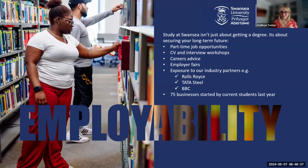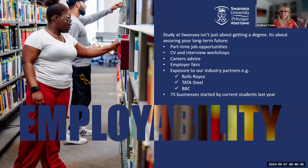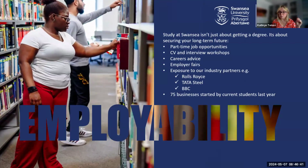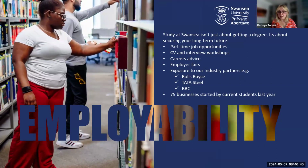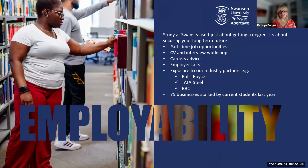And this is really the same for your students. The fact that these opportunities are there will not mean that they automatically get a job at the end of the day. They have to go in and make use of these facilities and services.